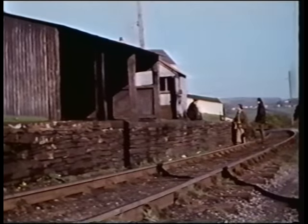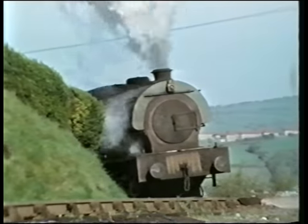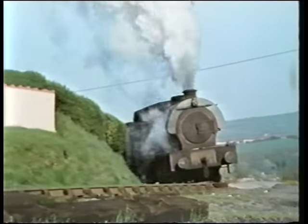Miners used to have their own little stations here. Old coaches used to be on the train especially for them. Today they all have cars.